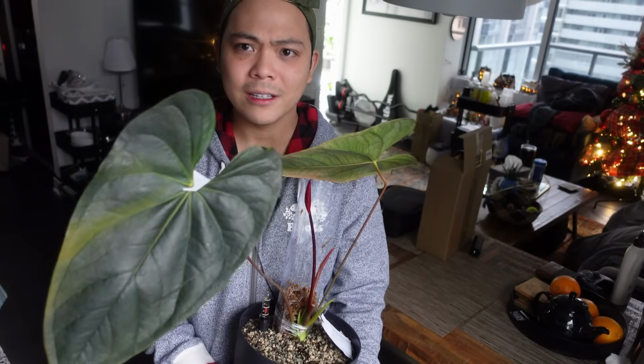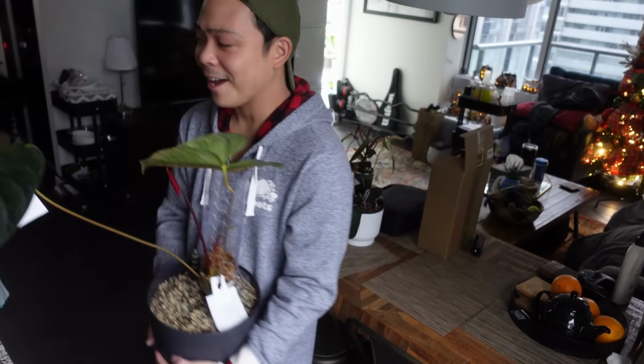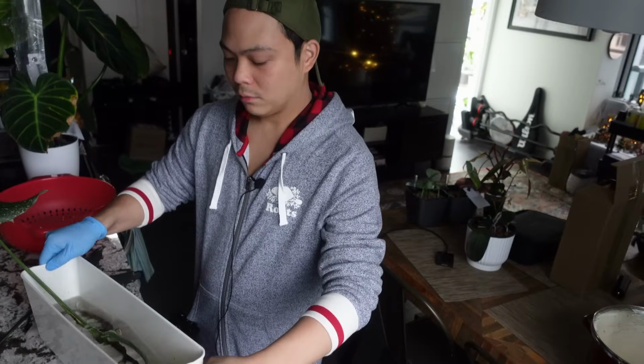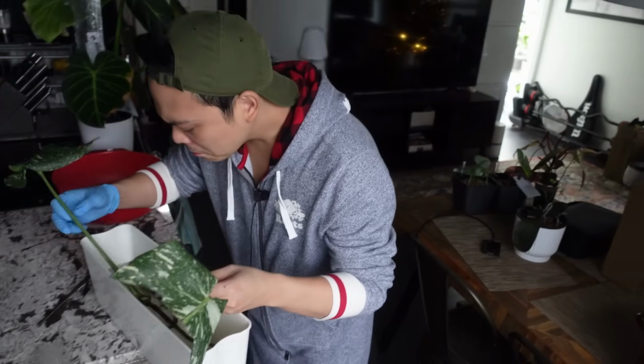I got this plant in 2020, so it's still beautiful. I mean, look at these leaves. I can't get over it. Okay, let's look at the ties. I'm just going to change the water, but I really want to show you.